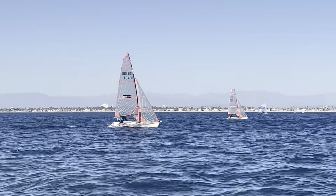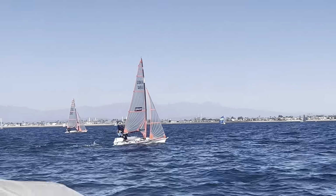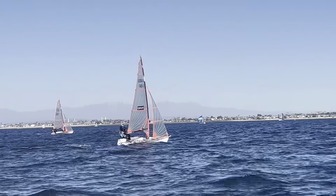Race two, long race, this is great. Guys, look better. In the light spots, the crew's gotta get forward, so Skye's gotta move forward and put the knuckle in the water. She can see the knuckle easily right now. You can see the bows out of the water.